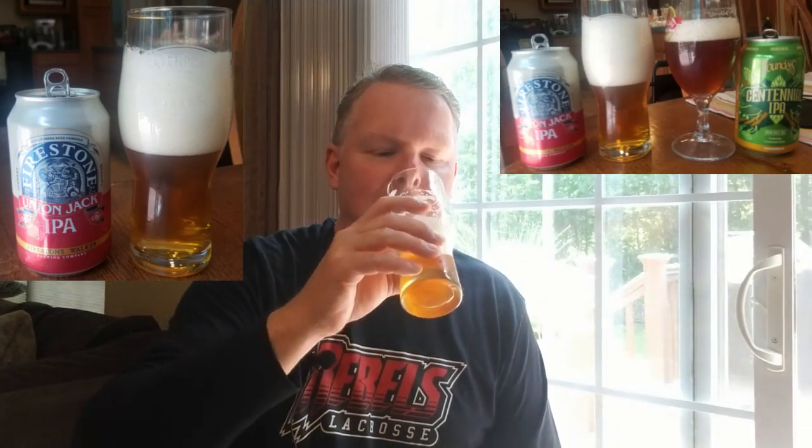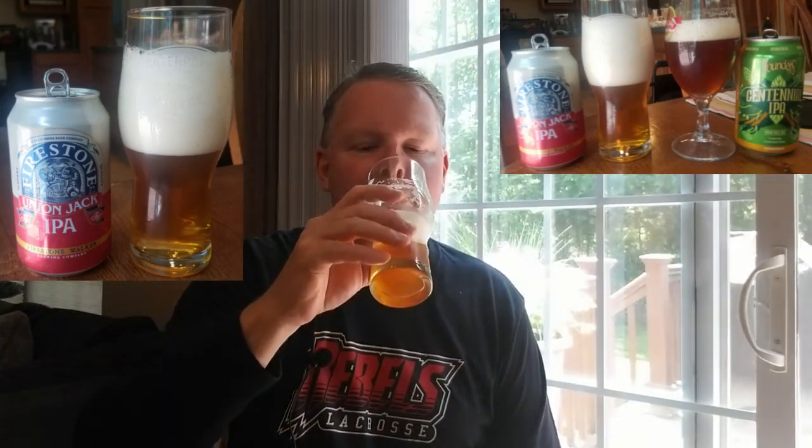Pretty nice though. On the aftertaste, I'm not sure what I'm picking up there, but I'm getting something on the aftertaste. Both are medium to high carbonation, pretty refreshing, pretty nice.